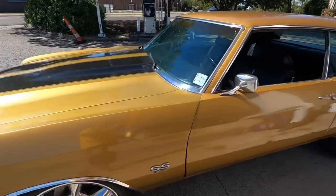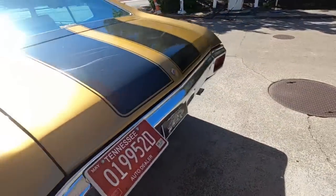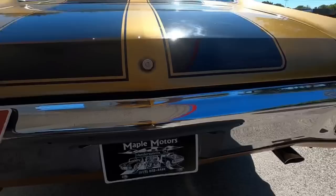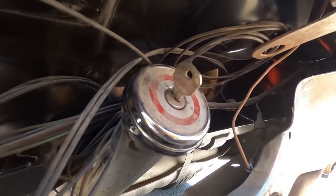Okay, $20 worth of premium fuel in this ride here. You put the gas in behind the tag in the back. It has a locking gas cap, which I guess they didn't want to lose the key, so they just left it in it.